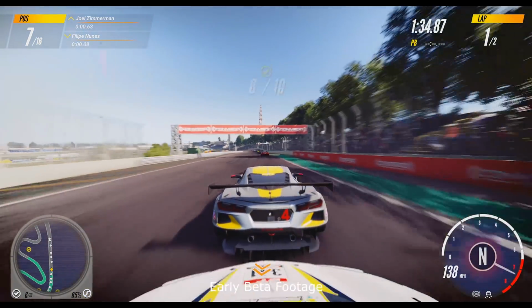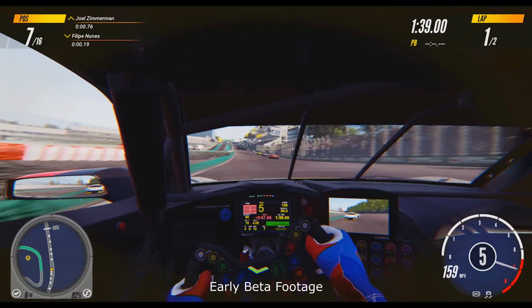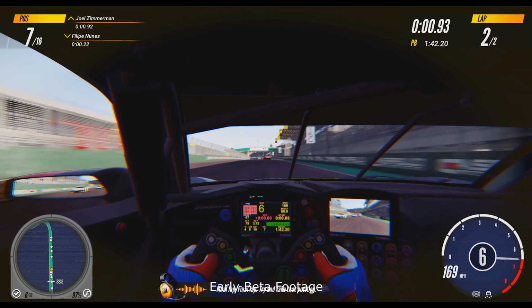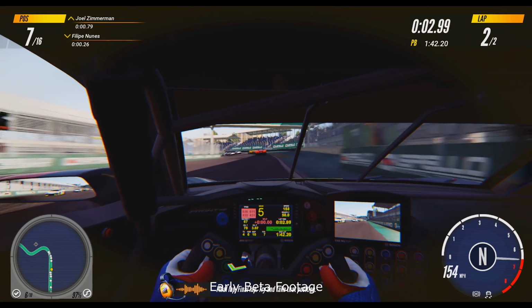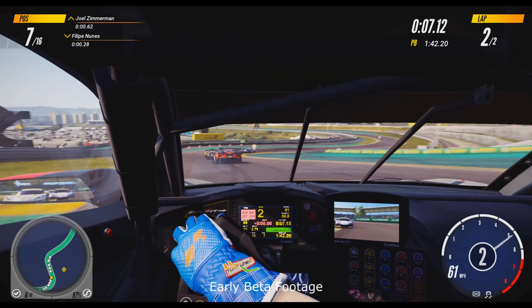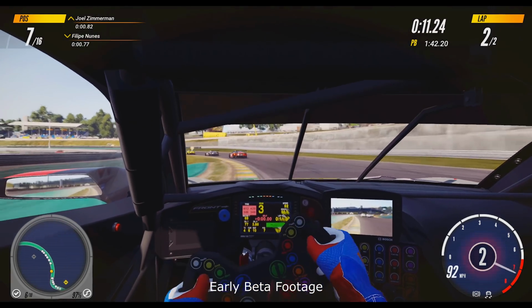It's also very clear that the game has a ton of assists on. Outside of the corner markers and everything, the sort of graphical assist to tell you where to go, it really looks to me like there's stability control, braking assist, a whole bunch of stuff. I mean, you can hear from the tyres it sounds like there's some traction control and stuff going on.